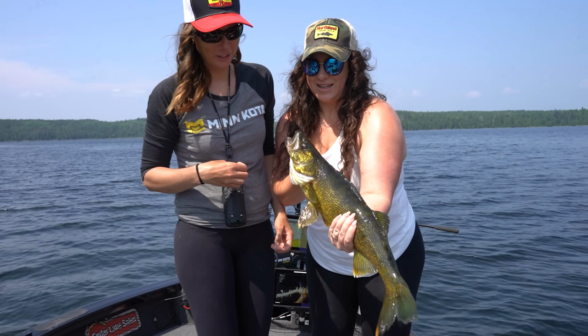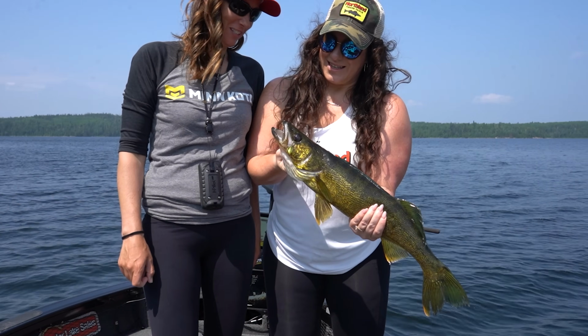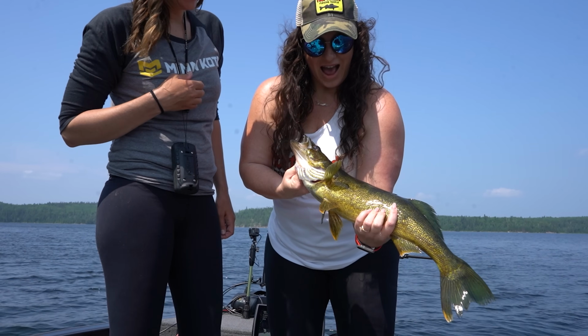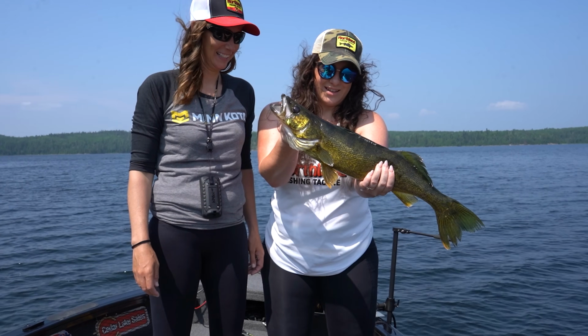Oh my goodness, you are on fire. Short-Shank 116 Northland Tungsten. Christine is the expert in the boat today. Wow. Putting fish in the boat. And that's why it's a bestseller. That's right. Oh my goodness. Love it. And who doesn't love big fish like this? I mean, everybody. We'd be silly. We love it.